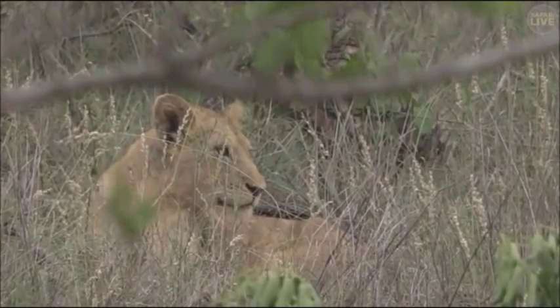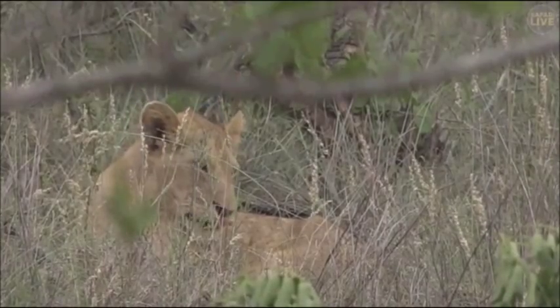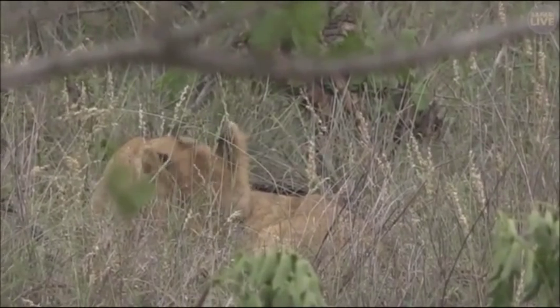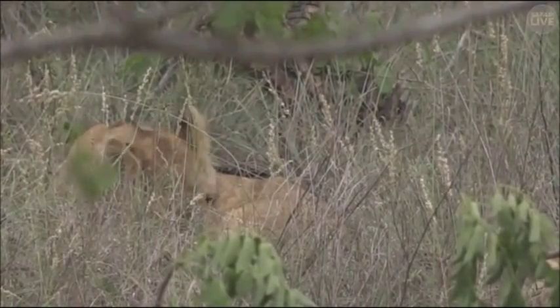Well, I'm very, very happy that it appears these hyenas have slunk off, possibly following the scent of the adult lions, continuing off in a westerly direction. So let's hope that that stays the case. We'll be sure to call you back if those hyenas do come back sniffing around the scene. But for now, back to Ralph in the Mara.